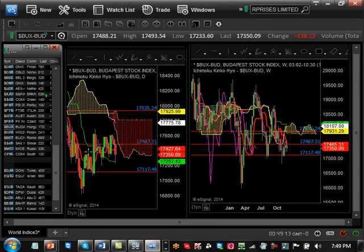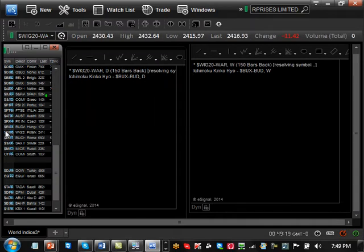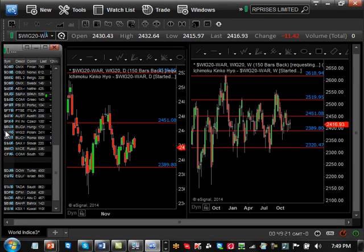If you're looking at the daily, you kind of wanted to break the minor support at 17,257 to sit there and take a trade to the downside if you're conservative.